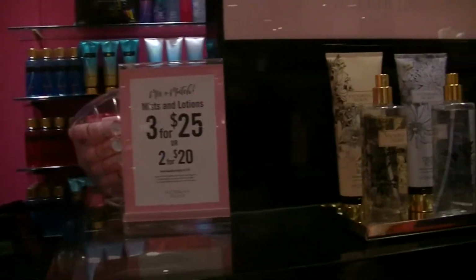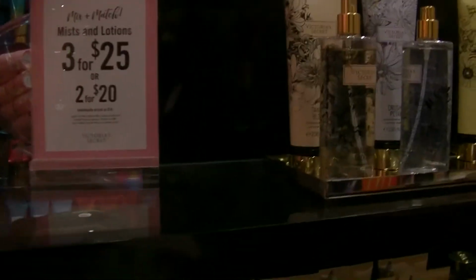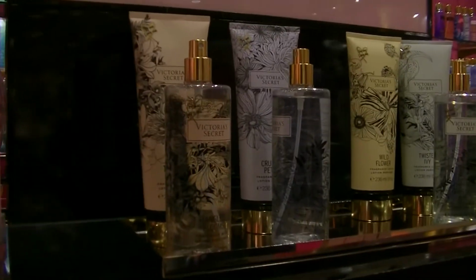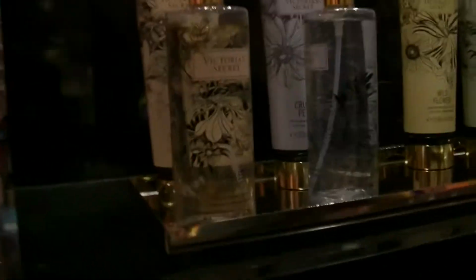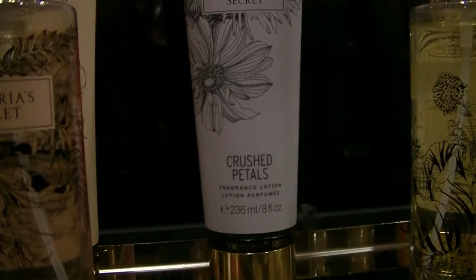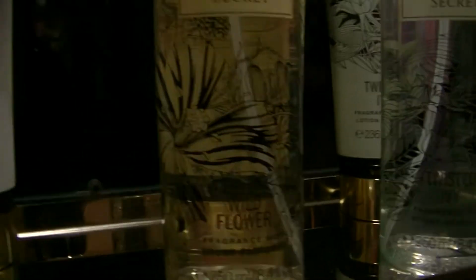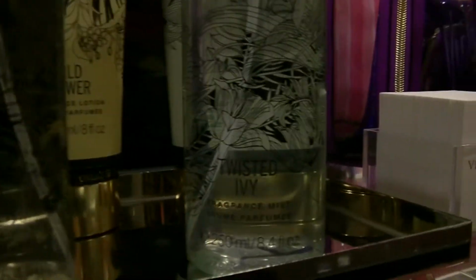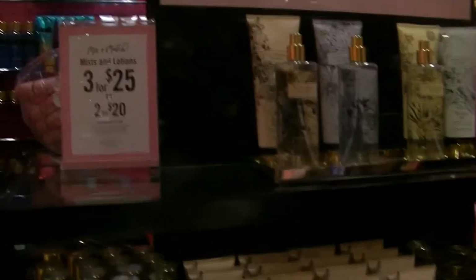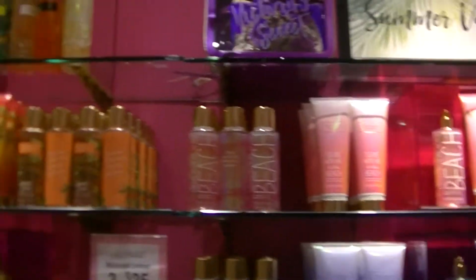Okay ladies, I am back, and I'm looking at the fragrance mists from Victoria's Secret. They have some new ones here. They have one called Tangle Bloom, and this one is called Crush Petals. This one, my mom is smelling, is called Wildflower, and this one is called Twisted Ivy. These are some new fragrance mists, and they also have some new ones here as well.